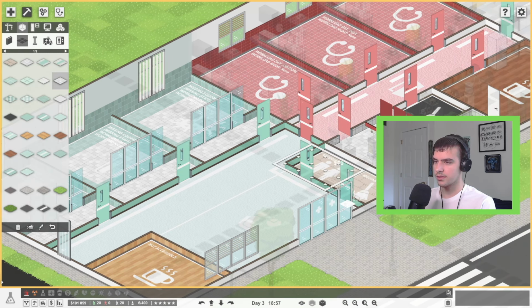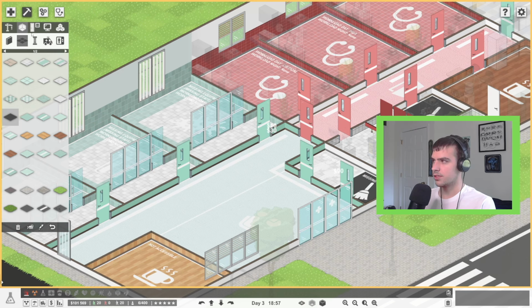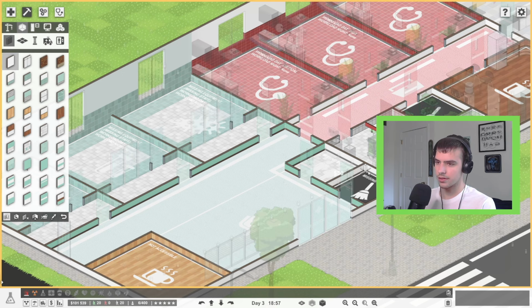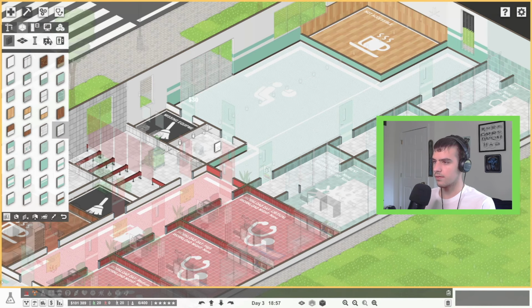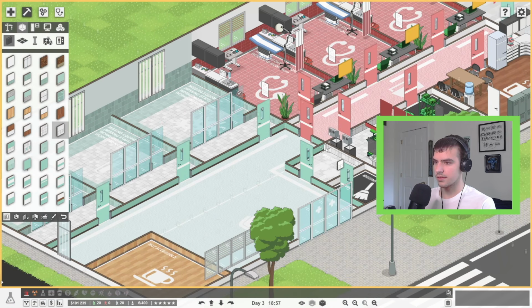The janitor's closet. Dang it, I still screwed up the floor. How do I manage that? And then we got the janitor's closet, which I need to paint those rooms. So we'll just give them a nice white tile for the janitor's closet. Then just some nice tiling for the bathroom. It'll just be a very small bathroom. A decent sized one. There we go.